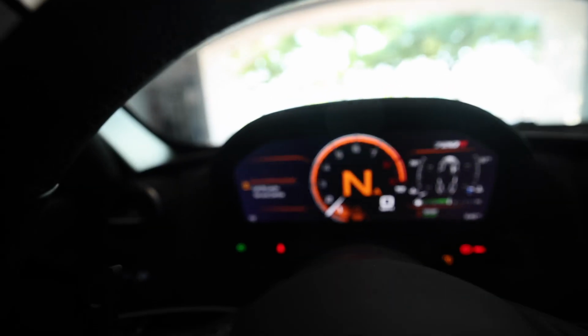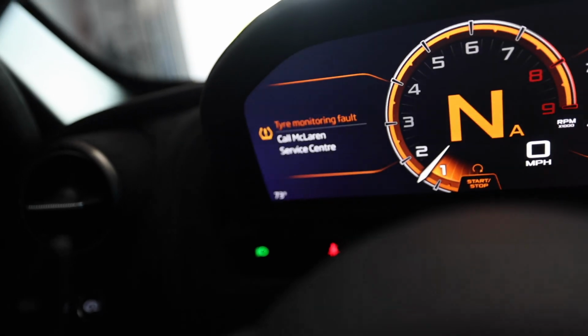So issue number 1 is that, as you guys can see there, we've got a tire monitoring fault. When they switched the wheels on the car, they didn't go over the tire pressure sensors or calibrate them or whatever they had to do. So I don't know if the tires are inflated properly or not, but I'm just gonna go ahead and assume that they are. The other issue we've got is the front sensors don't really work.